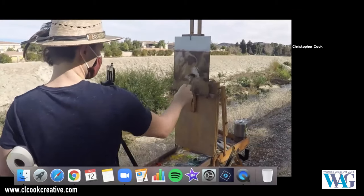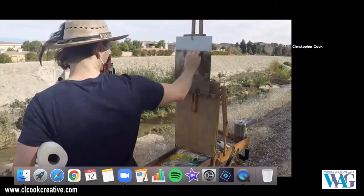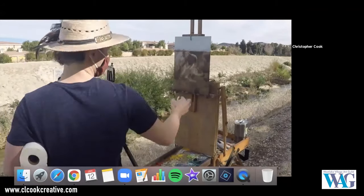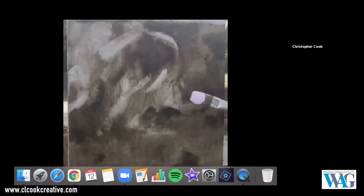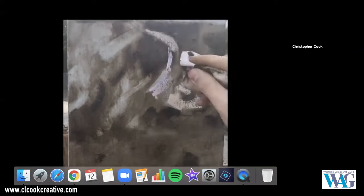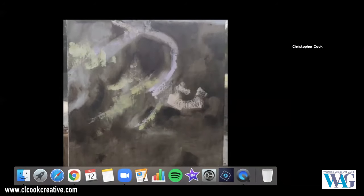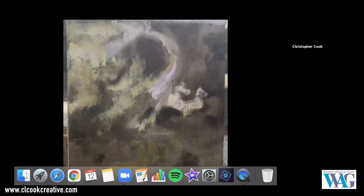I've toned the canvas off with a neutral color, raw umber. It's not a terribly warm brown. It's sort of on the cooler side, so it's fairly neutral, and I tone it to a very middle value, sort of the value that I want my middle values to be. That way, my lights are going to show up on top of that. My shadows are also going to show up on top of that. And then I just worry about the shapes of those lights and shadows.